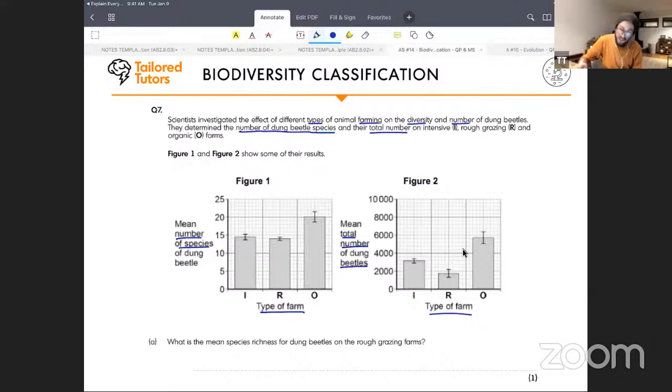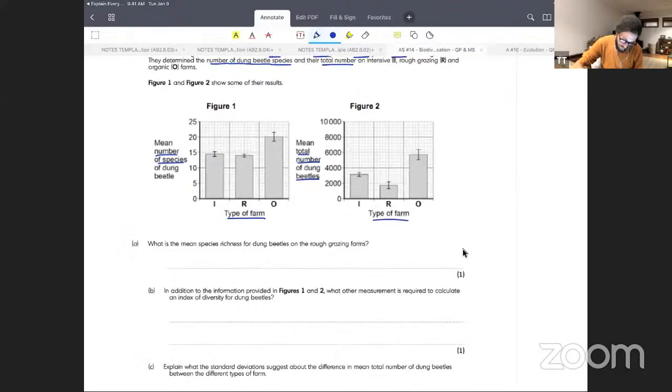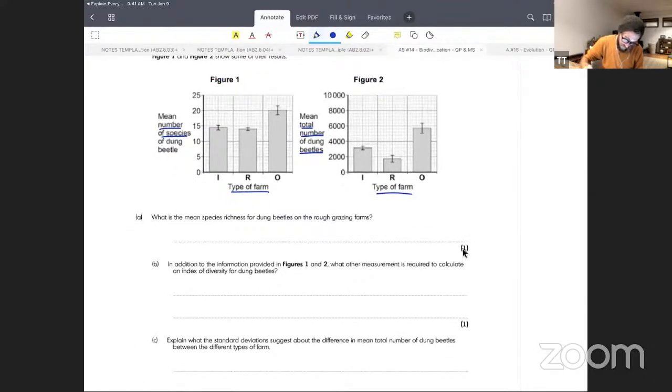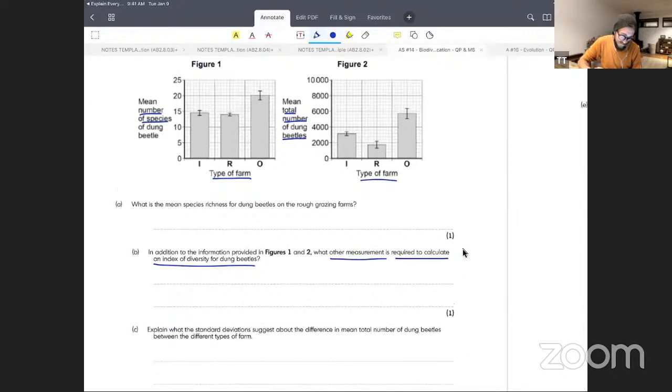What is meant by species richness? Okay, so classic, what is meant by species richness? It's the number of unique species. In addition to the information provided, so other than the information you've got, what other measurement is required to calculate an index of diversity for dung beetles? That's an interesting one.